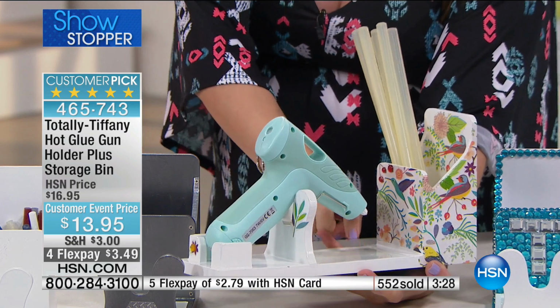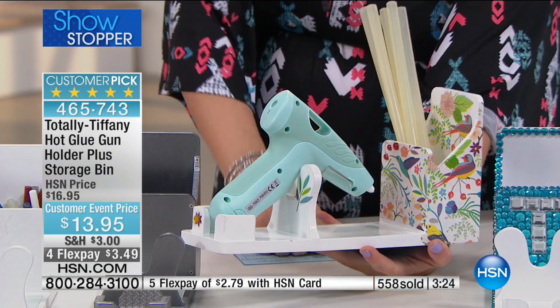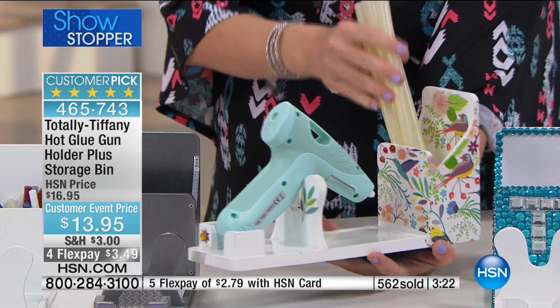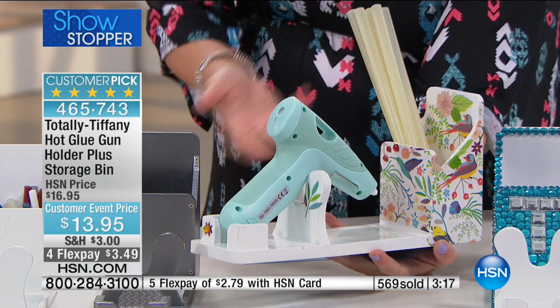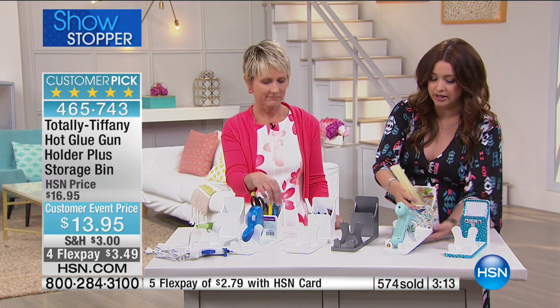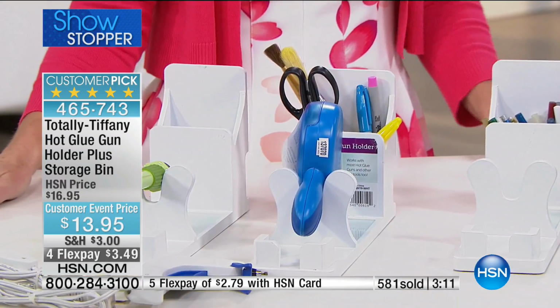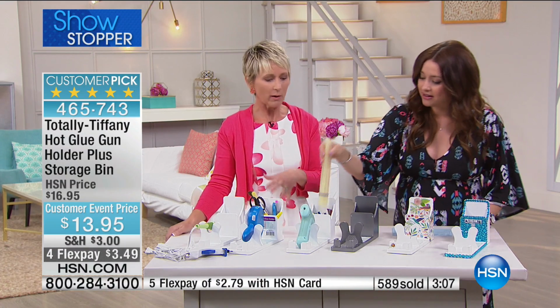This is that glass bottom again, so if anything happens to drip, you have a place that's easy to clean up after. You're always going to know where your extra glue sticks are because you can store them right there. Or like you did here, you can put your brushes and your pens and your scissors, just another great way to organize your desk or your crafting area. And you're not getting glue drips everywhere.